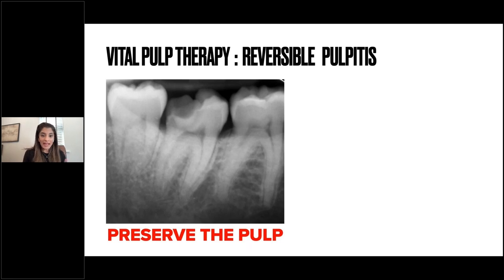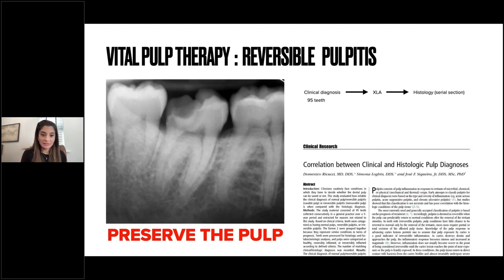However, we are turning a clinical set of symptoms into a histological diagnosis, aren't we? So we are just taking that and assuming we know what's going on in the pulp. But is there any correlation? Well, this is a really good study that was carried out. They looked at 95 teeth and they, again, listened to the patient's symptoms, and from them, they got a clinical diagnosis. They then extracted the teeth and then histologically analyzed the pulp. How well did it correlate?